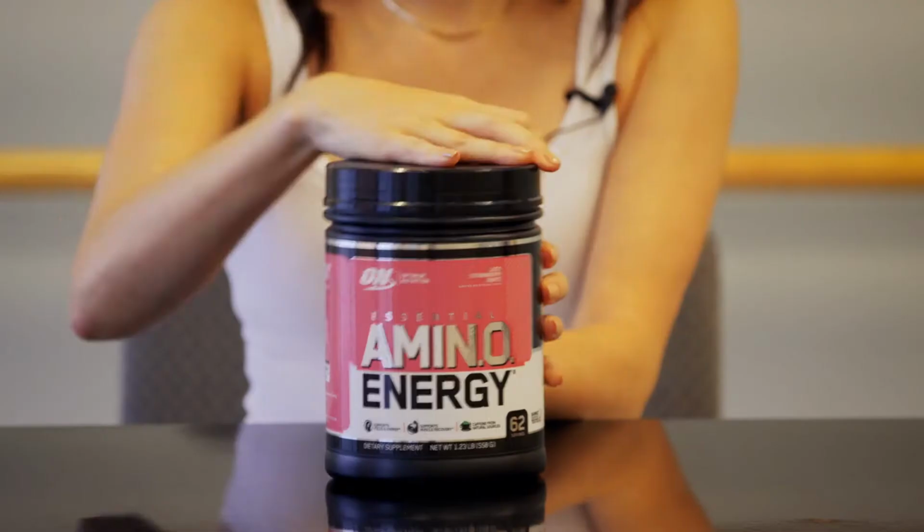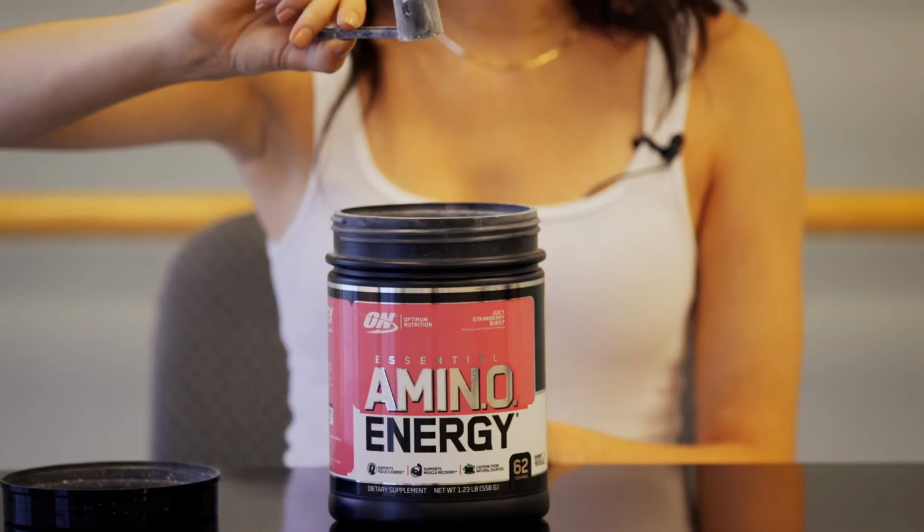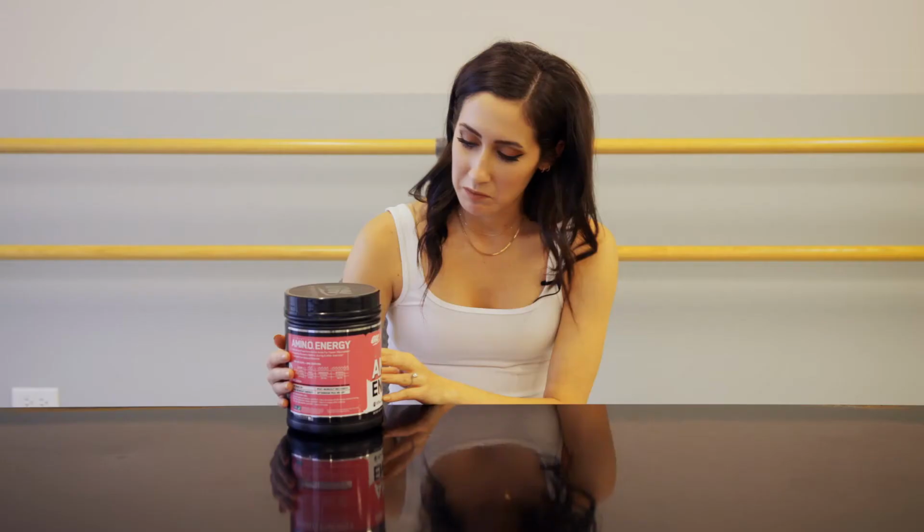Next is my amino energy powder. I'm not really one for sleeping well, so this is a way that I can get energy throughout the day and it doesn't make me feel jittery. It's got natural sources of caffeine, and this flavor, strawberry burst, is probably the only one I actually like.